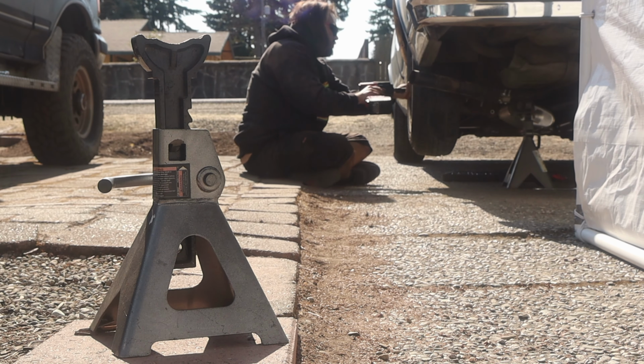So we're just going to snug this guy up. We're going to take a look, going to check the oil, see if we can see any other leaks. But if not, we're just going to hit the highway, head to the racetrack.